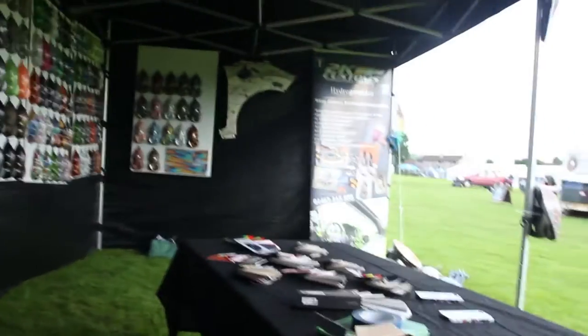Morning. It's Saturday, and we are all set for the show. It's a bit windy, so hopefully we won't take off. That's almost finished. We've got about an hour to go before we're done.